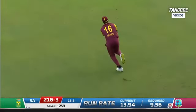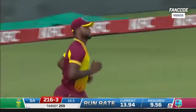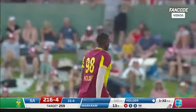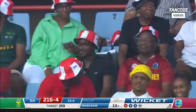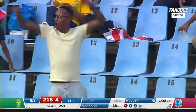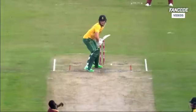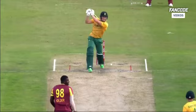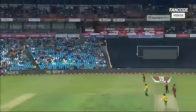Taken. Brilliant from Romario Shepherd. Absolutely outstanding catch, getting low. Rovman Powell had positioned himself very straight. Whether that impacted the shot, we don't know. And that has pushed the rate up. Then you go for a big shot and get out. You bring a new batsman in. So West Indies have done a nice little squeeze here.